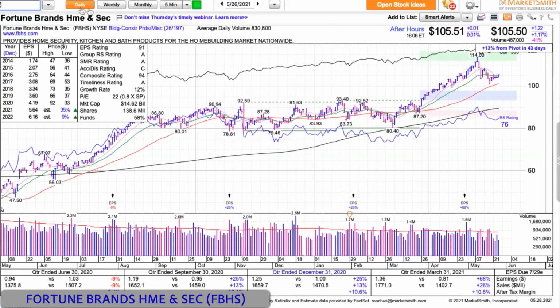Yeah, Fortune Brands is a good example of what a real orderly pullback looks like. This is not a high octane, high beta growth stock. It's a mid cap stock, but this is a stock that has pulled back pretty gently. It had a couple of initial drops off its high on the daily chart, but it's been a pretty moderate pullback.